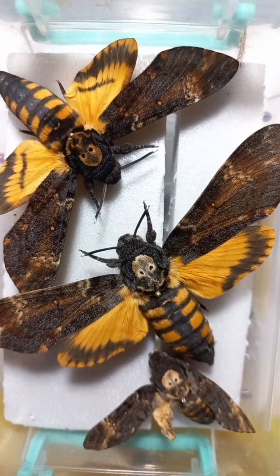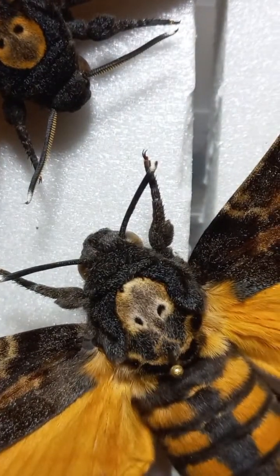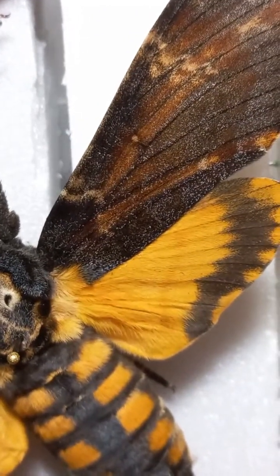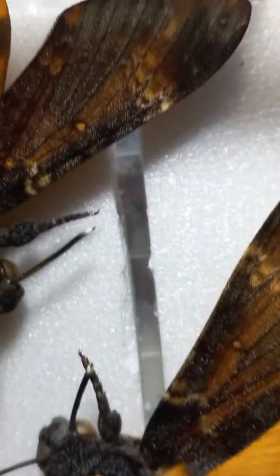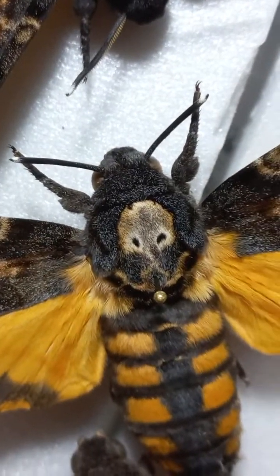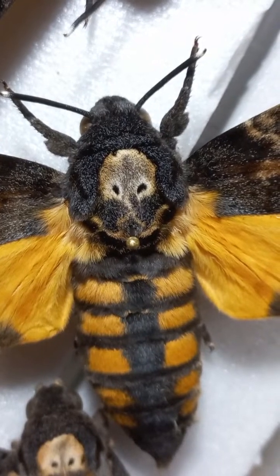So for beginning I show you a little bit of my collection: a deathhead moth, Sphingidae family, to show you the variation in coloration of the hind wings. This wing has just one stripe and this wing has two stripes. And of course you can notice here the skull. This is a deathhead moth.